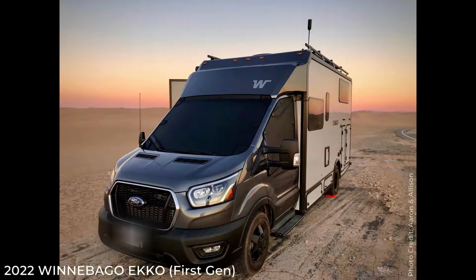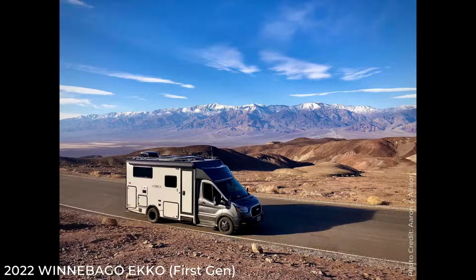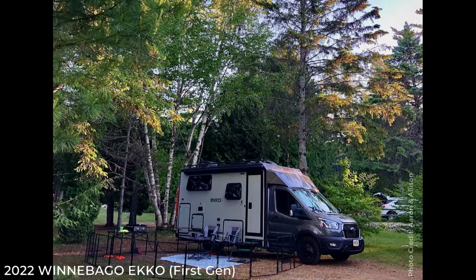So this is our 2022 Winnebago EKKO. It's a first generation from Winnebago. It fit us perfectly when we found it. We had been looking for so long, about 6-7 years, and everything that we looked at just kept getting smaller and smaller. Winnebago announced this, and we couldn't wait to get it, so we ended up putting a deposit down early, and this is what we ended up with.